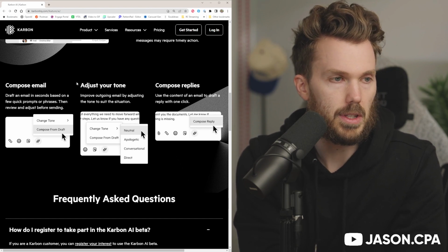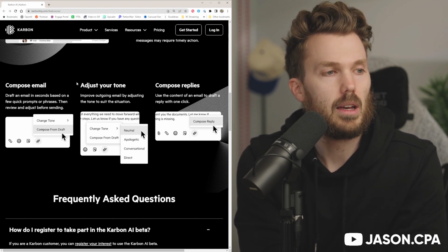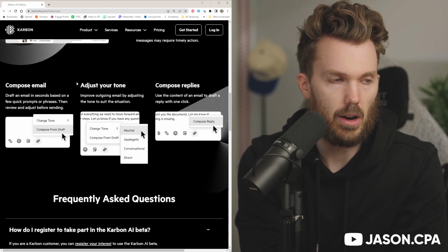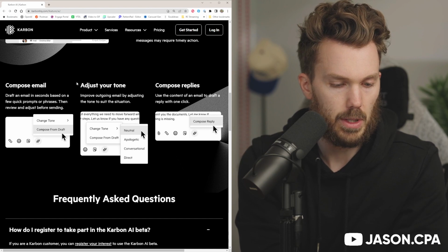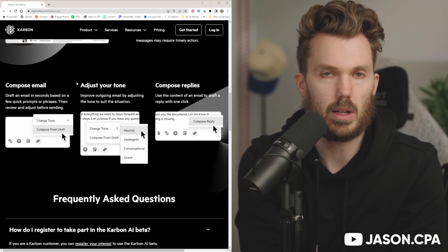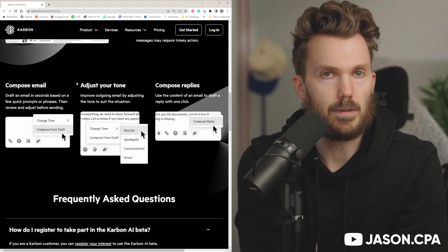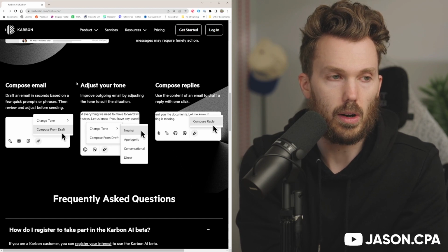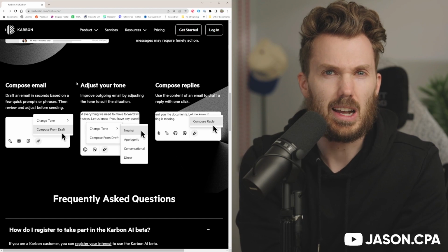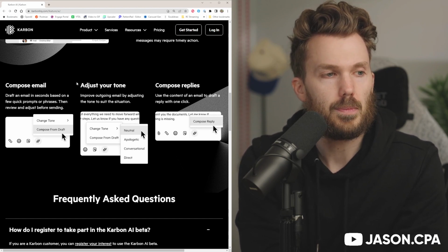People kind of glossed over this with the Canopy launch. I actually think that's really helpful, because what's hard about writing some emails is that you're not coming across the way that you want to come across. It's not hard to lay out a set of facts, but to lay out a set of facts and not sound like an a-hole, or to write that to be perceived a certain way, that's kind of what's hard about writing emails sometimes, right? So being able to modify your tone, that's really cool.